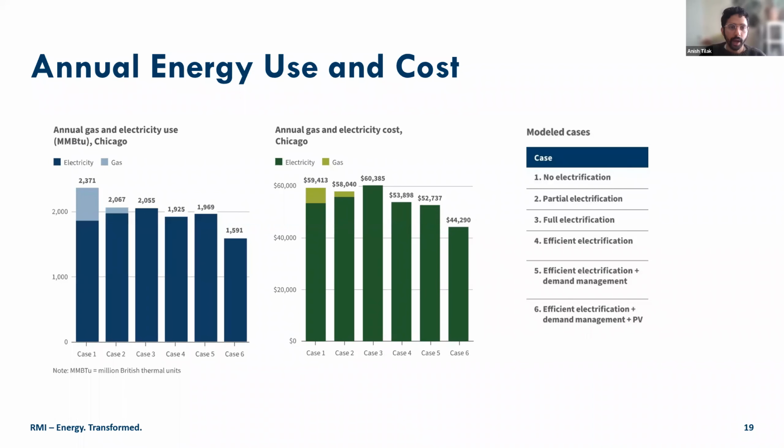So briefly looking at annual energy use and cost, side by side, you can see case one, which is the counterfactual where you are just replacing with like equipment. You can see the distribution of gas use and electricity use. And on the right, you can see electricity cost and gas cost. The takeaway, I think we all know this: gas is cheaper per unit of energy than electricity. And that is one of our major challenges with pursuing electrification.